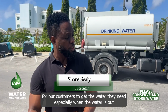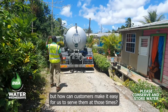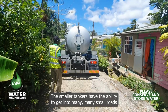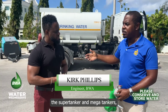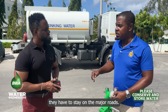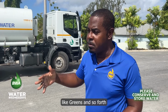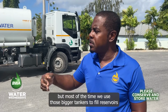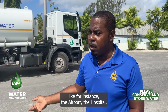Well, Engineer Phillips, I know you try to make it as easy as possible for our customers to get the water they need, especially when the water is out. But how can customers make it a bit easier for us to serve them at those times? The smaller tankers have the ability to get into many small roads. And as we appreciate with the bigger tankers, like say the super tankers and mega tankers, those many times can't get into the minor roads. They have to stay on the major roads. So sometimes we use them to serve residents on major roads like Greens and so forth. But most of the time we use those bigger tankers to fill reservoirs and also tanks at businesses, like for instance the airport, the hospital.